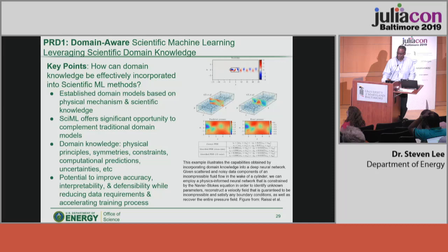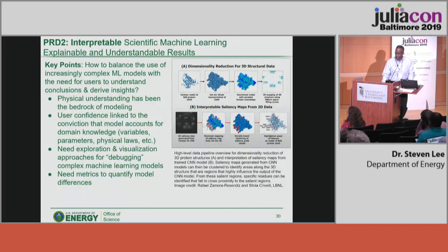Okay. The second one is interpretability. How do you understand or explain the results that you're getting? Will you trust results if you can't explain how you came up with the answer? How do you debug a code if you don't understand how it's working or what's going on? So some way of building some measure of interpretability or explainability into the use of machine learning approaches is going to be very important. And again, this is foundational, just like incorporating domain knowledge.